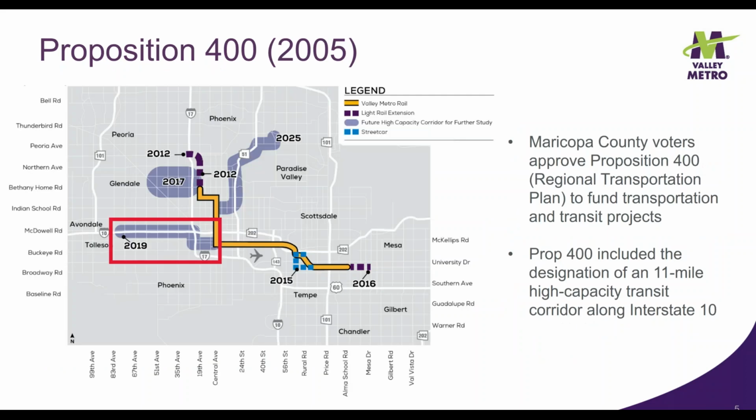Then, in 2005, the project was included in the Regional Transportation Plan approved by voters as Proposition 400. In 2005, projects were expected to be completed by the years shown on the map. Many of those completion years were impacted by funding shortfalls from the economic downturn known as the Great Recession that began in 2008.